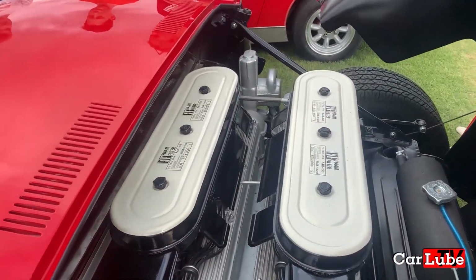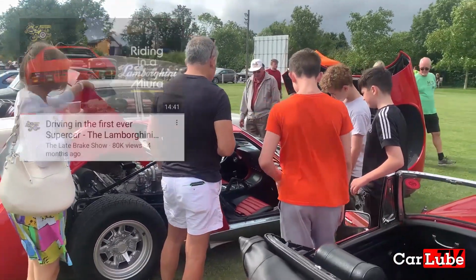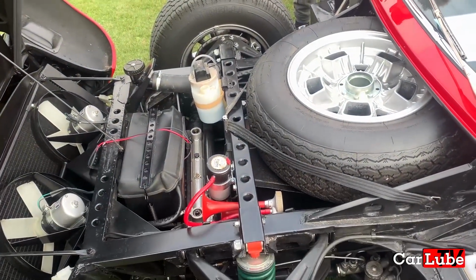The owner of this Lamborghini, who recently appeared on Johnny Smith's Late Break show, was keen to talk to everyone and impart his knowledge about this incredible car. Very friendly guy.